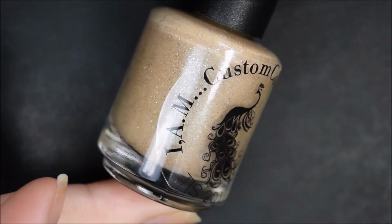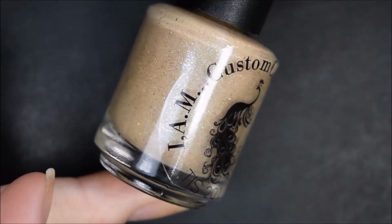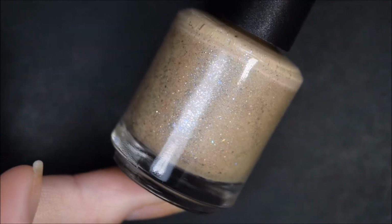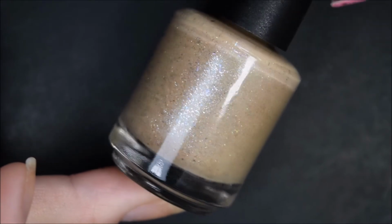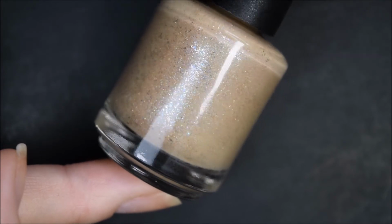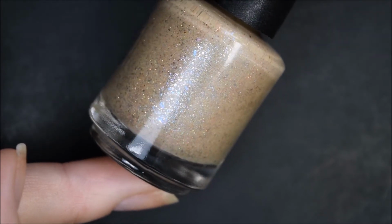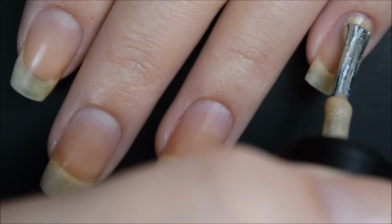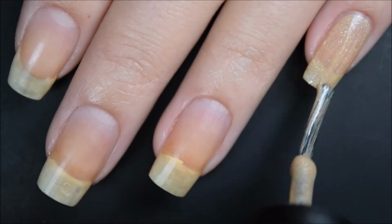Next up we have Metra Point, and this is a sandy nude polish with a ton of glitter. It's got like a brownish taupey glitter. It also has like a green shimmer. I also see holographic glitter as well as those same iridescent flakies. So here's our first coat of Metra Point.